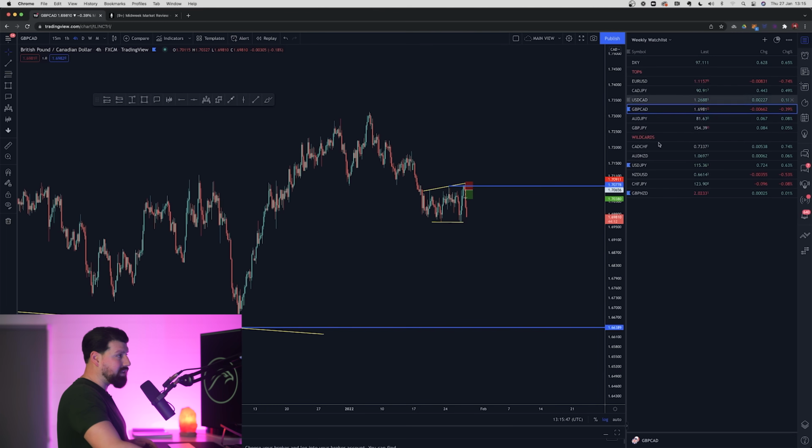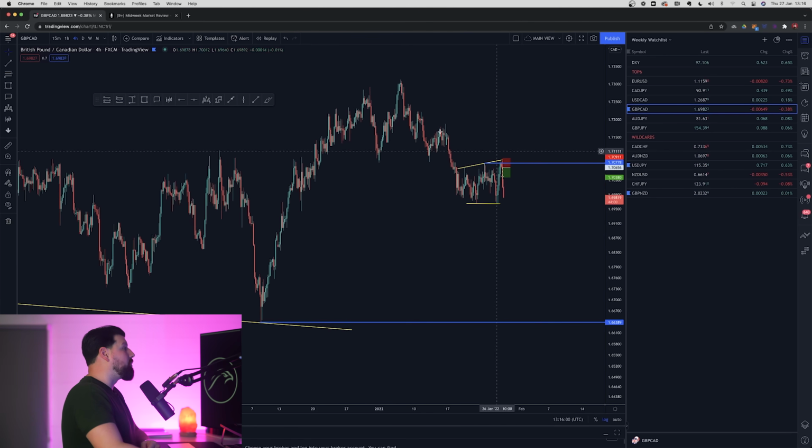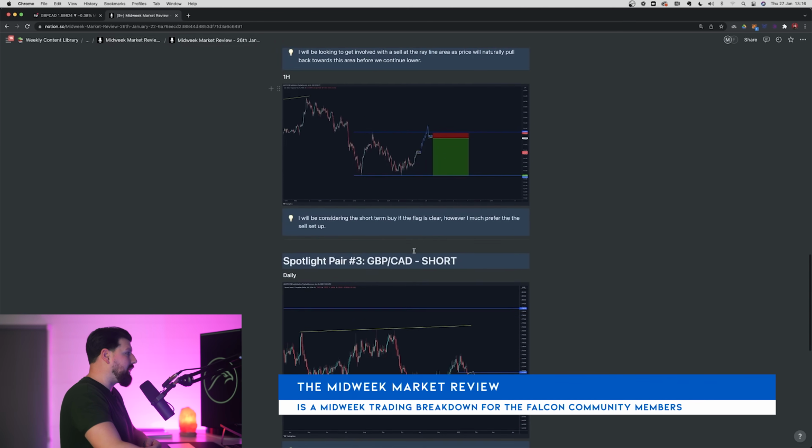As you can see here, this is a longer watch list than what we'd usually have. Sometimes it's much shorter. It's really dependent on what the market gives. Sometimes the market is a bit slower, sometimes it's faster, and that's natural. We want variation. So giving you a prime example, we were looking at pound CAD. We had the midweek market review yesterday. I was talking about this, so I'll just show you guys here. So pound Kiwi, dollar yen, and pound CAD.